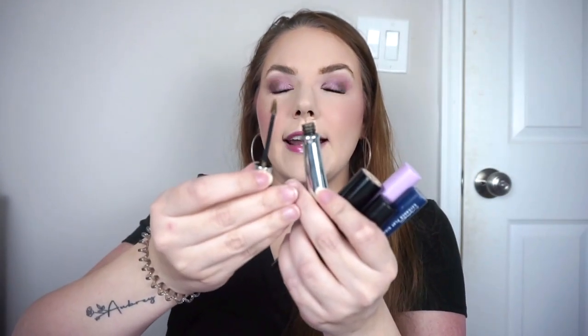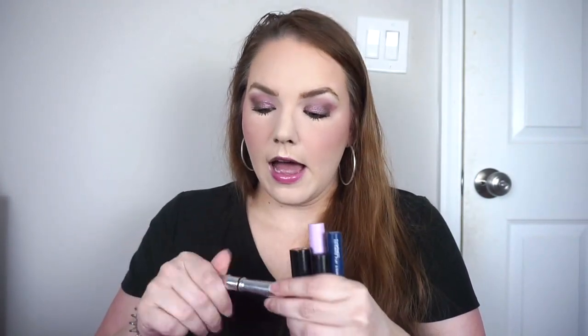This is the Benefit Gimme Brow Gel in either shade 1 or 2. I'm at the point now where it's pretty dried out and I have more hairs in here than I actually do fibers. I really love this brow gel for giving tint, for adding fibers to make my brows look a little bit more fluffy. I have 1,000,001 brow gels right now, so I don't need to repurchase, but it's something that I would buy again.